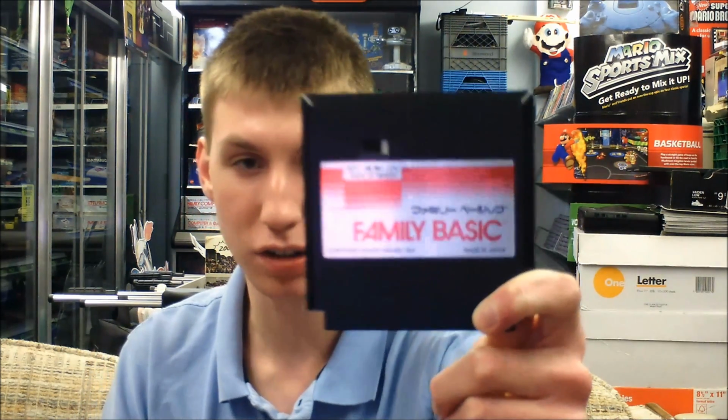A lot of people probably would not realize that immediately by looking at it, and probably would think it had something to do with family basics. Always eat your vegetables, no. So this is the cartridge that you would need to use to go along with the keyboard, and then you can do some crazy programming. Unfortunately, I do not have the keyboard, but if I ever do find it, I am now prepared, because whenever you have an accessory that requires a cartridge, you never find both of them at the same time. So I have one piece of the puzzle, and now I just have to find the second one.